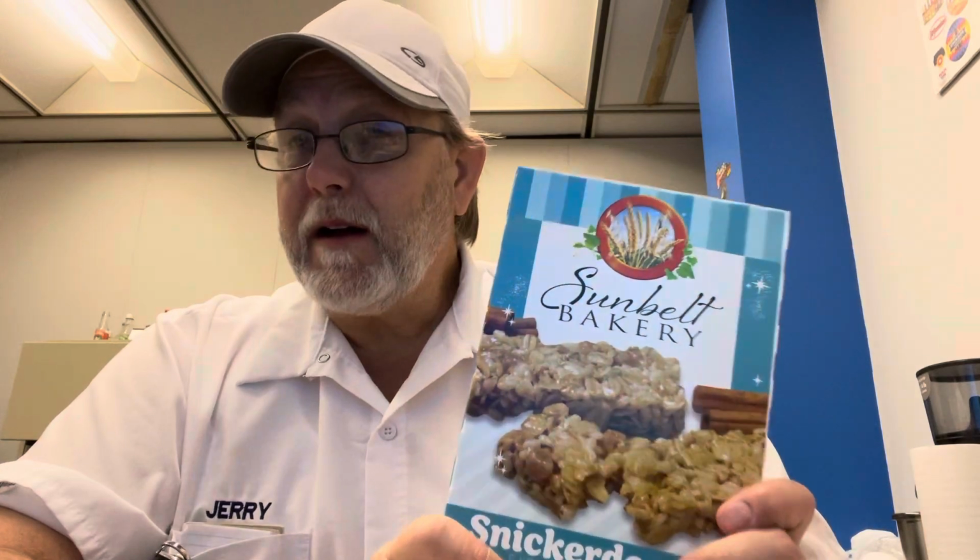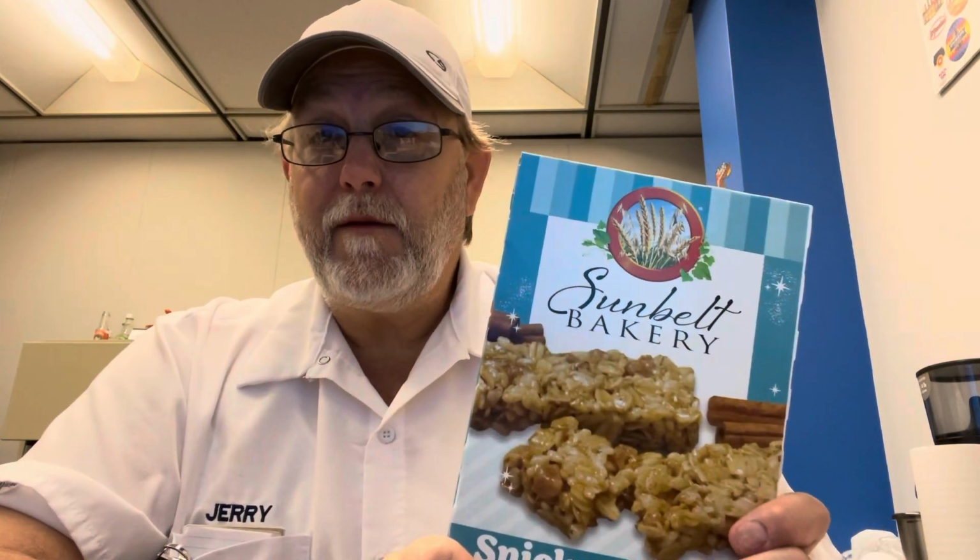This is the other box I got, 2 for $5 at Warehouse Market. I've done the pumpkin spice. It was good, but disappointing that I didn't really get any pumpkin spice flavor out of it. It doesn't even indicate that it's in there from the ingredients.